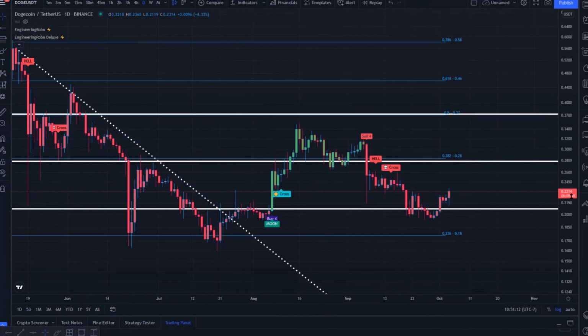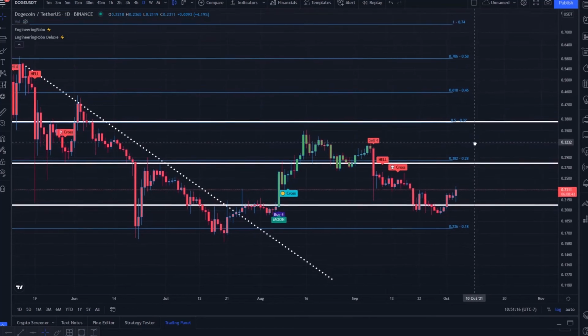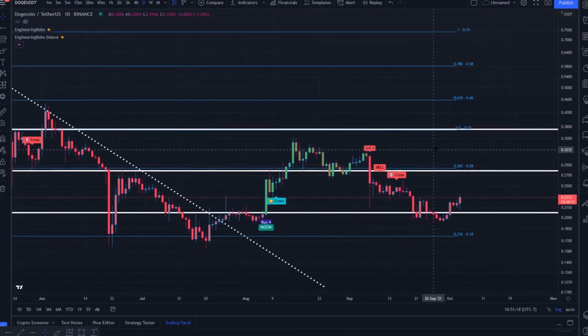can start comfortably accumulating. I do believe Dogecoin very much wants to continue its uptrend, and there is a lot of bullish buy pressure and demand for Doge. However, at the moment, I'm looking for further technical confirmations and some robo advisors to become bullish again before I can start comfortably accumulating. Looking out for resistance present around 28 cents and support present around 20 cents. Let me know what you're doing with your Doge down in the comment section below.